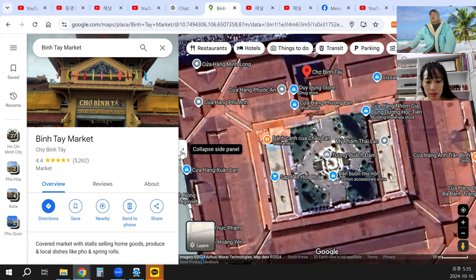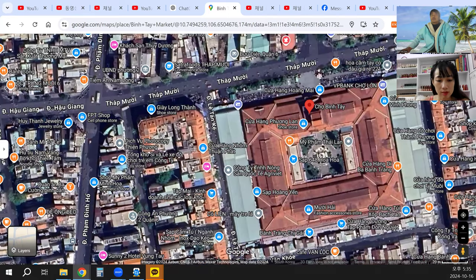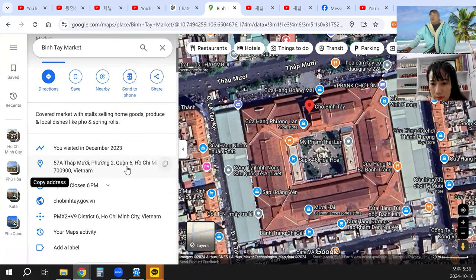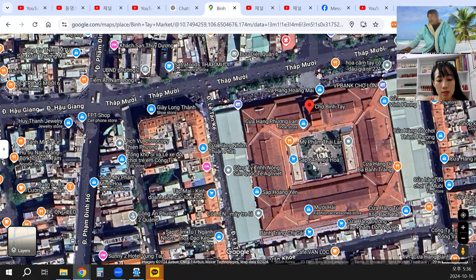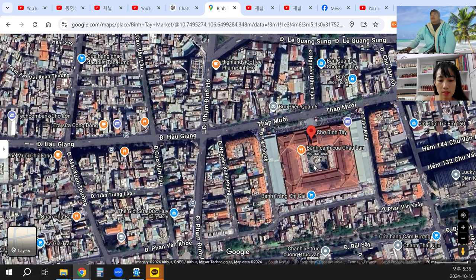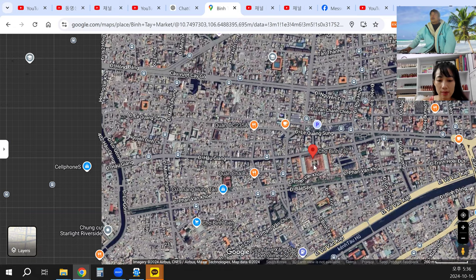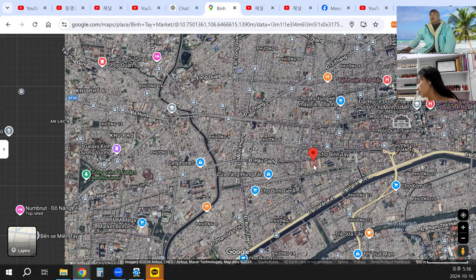Bình Tây Market is in which district? Quận 6, right? District 6. Have you been there, Bình Tây? Not yet. Okay, so a unique place, it looks like. I've heard about it. Okay, so Bình Tây is located in District 6, Quận 6. So then we can see Biên Hòa.